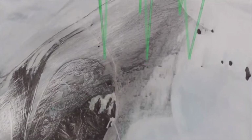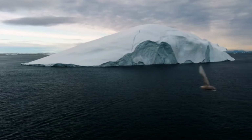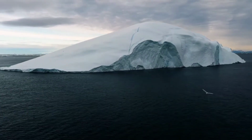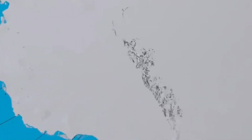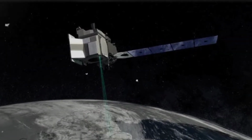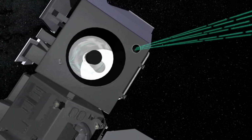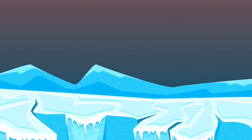The satellite measures the height of the ice surface, which rises and falls as lakes fill and empty beneath the ice sheet, despite its immense thickness. Meltwater lakes are hidden deep beneath ice sheets of Antarctica. NASA's Ice, Cloud and Land Elevation Satellite 2, or ICESat-2, uses a powerful laser altimeter device in space to enable scientists to view beneath the ice.